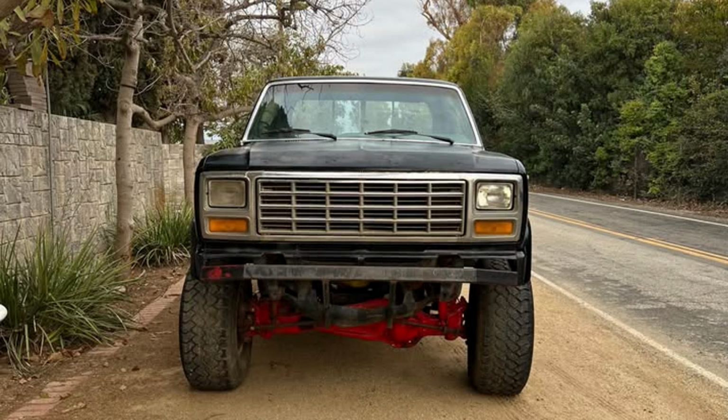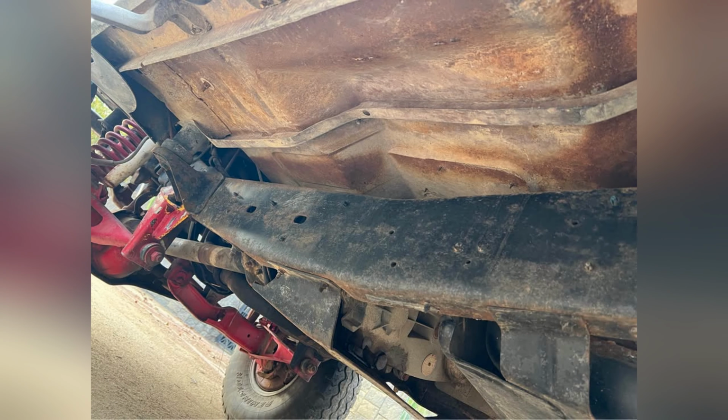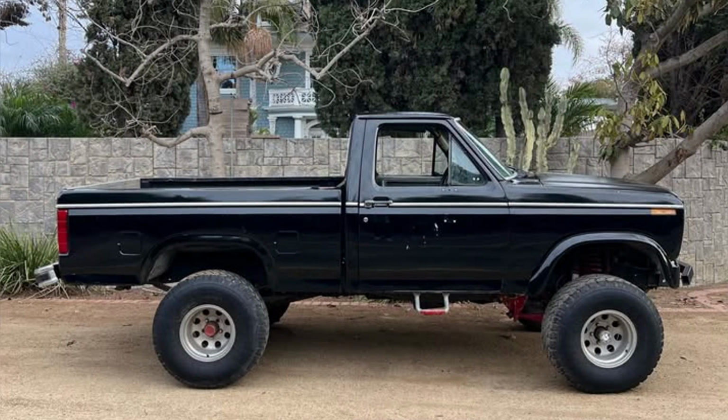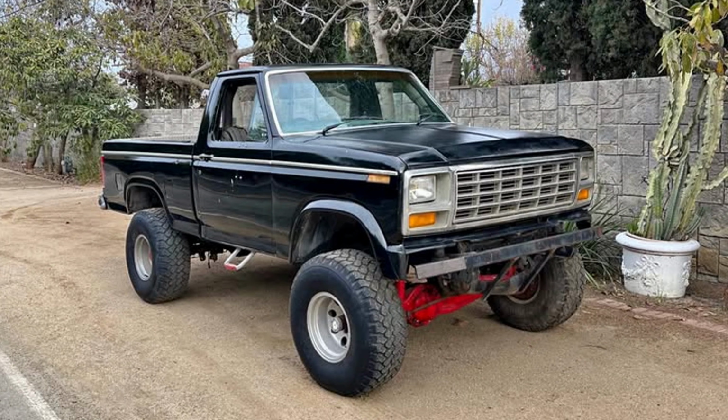However, as a California pickup, the body remains essentially rust-free, and its structure is straight and solid. The interior shows signs of wear with some blemishes but remains intact. Equipped with a full roll cage and harness, the truck retains all of its functional 4x4 components, ensuring its off-road capability. Additionally, it comes with an extra set of doors, complete with glass, adding value to the package.